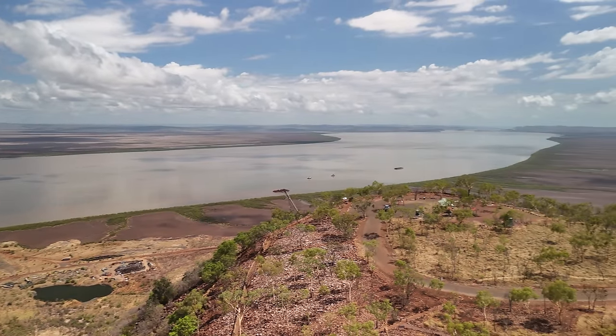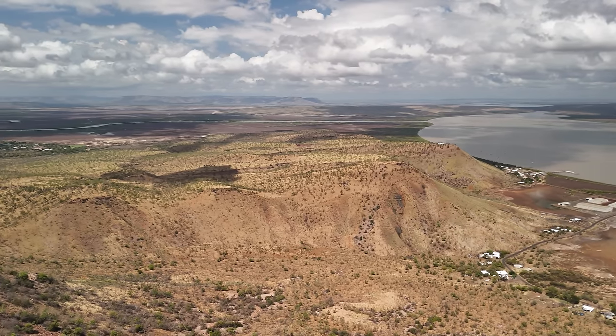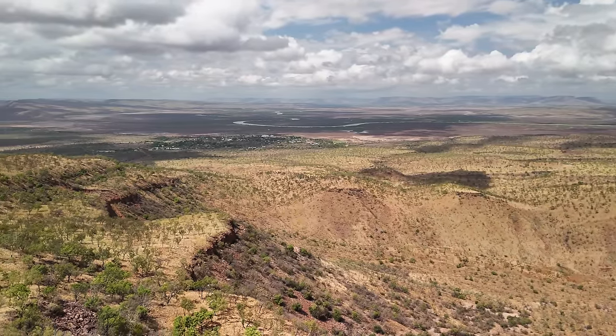So I'm up at the Bastion at the moment, the Five River Lookout, where you can see the Ord River, the Forest River, the Durack River, the Pentecost River, and the King River. So this is just a scenic spot up on the Bastion. Absolutely amazing thing. The country is awesome.